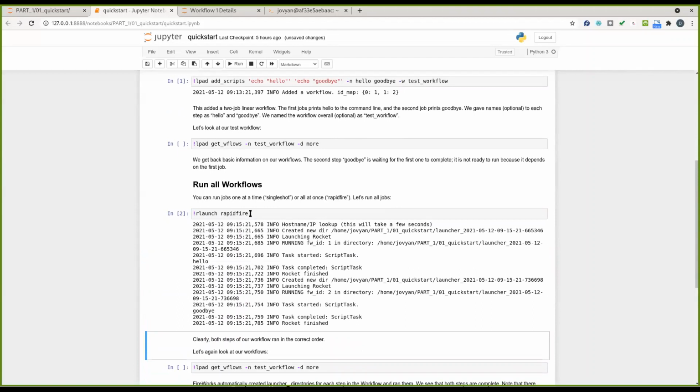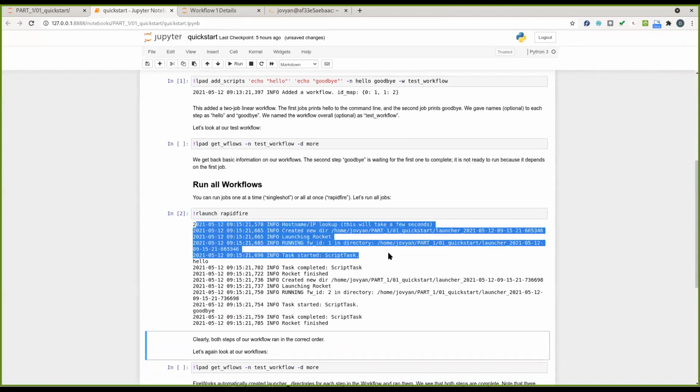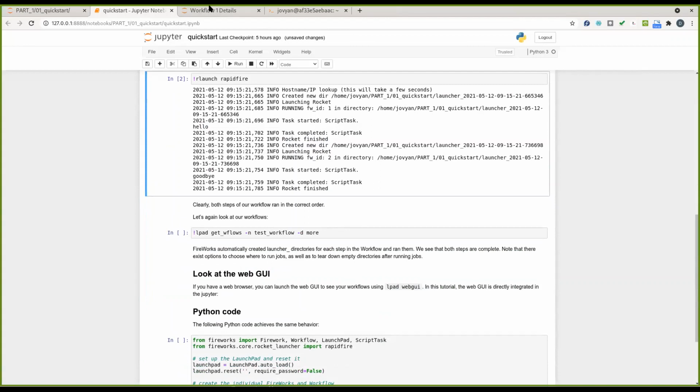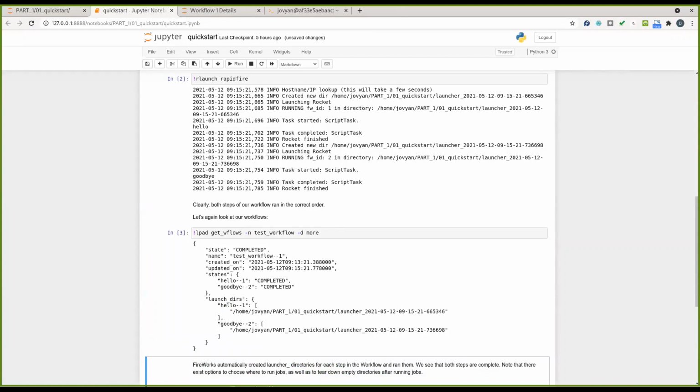And when you run, you basically have some logging information in there. Okay, it's creating a launcher directory. It's running the first FireWork in there, and so it's echoing the hello. Just what we asked. It's a stupid task, but it's there. And so at the end, it finished, and then it started the next one. Okay, FireWork number 2, and it said goodbye. Now you can again look at your workflow, and now it's completed.